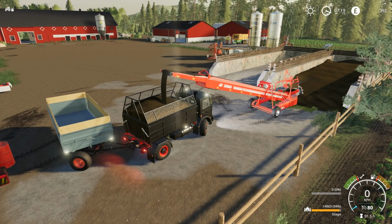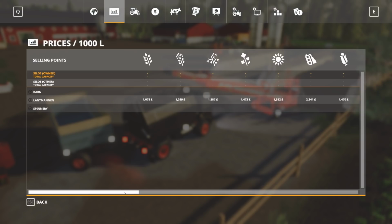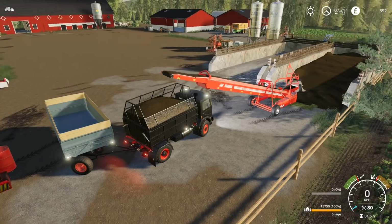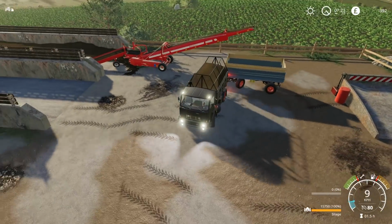Now you join me filling up the lorry with fermented silage. The price I think is still good, although I haven't checked today. It is a brand new day. Oh okay, it's gone down a bit, which is unfortunate, but it's not too much. I think it's about £8 less, so it could be much worse.